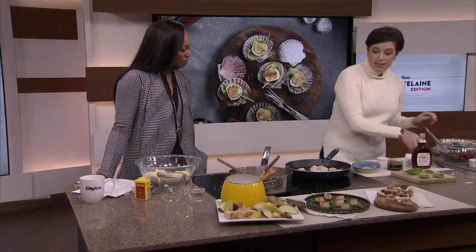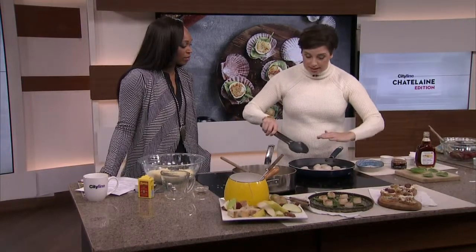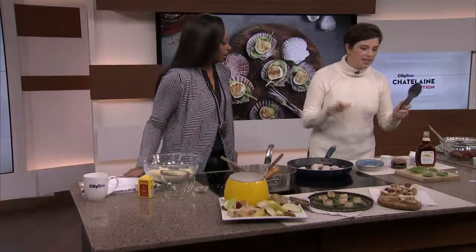So the thing with scallops, like I said, it takes about a minute from start to finish. You do about 30 to 60 seconds on one side, and then flip them. I'm just going to leave these for a second, and then we'll come back to that.